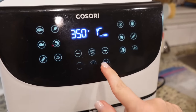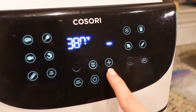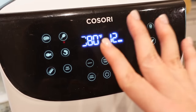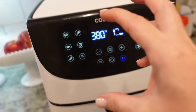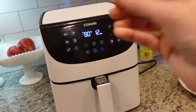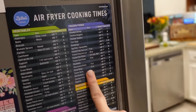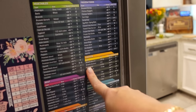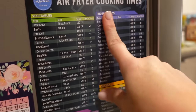We're gonna go 380. Let's try 12. We'll check it at that point. We don't wanna overcook it. We can always cook it more, but if you're ever curious as to how long you should be cooking something in the air fryer, this little air fryer cooking times magnet is wonderful. You get it on Amazon. Pretty sure it's less than $10. Don't quote me on that. You know how prices change.